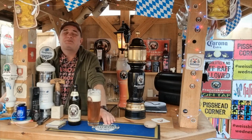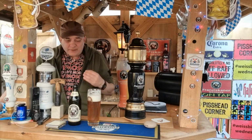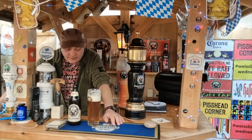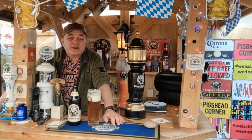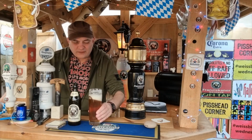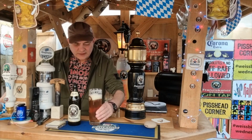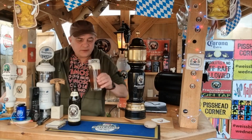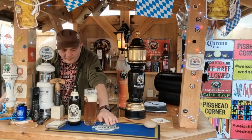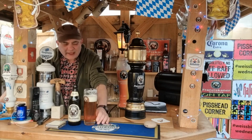Oh yes, it's following the smell. Your malts and your yeast are coming through. I'm definitely getting, I've got to say, caramel rather than toffee. Let's give it a shake round again. Come on. That is some beer.